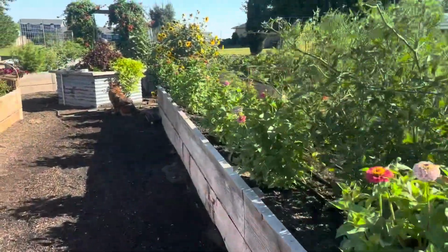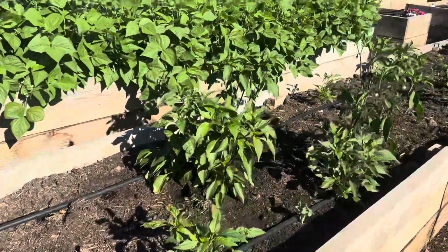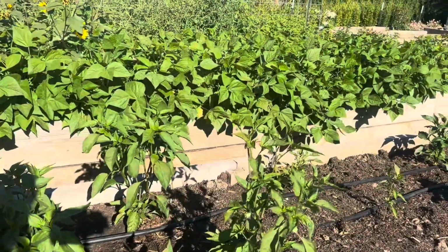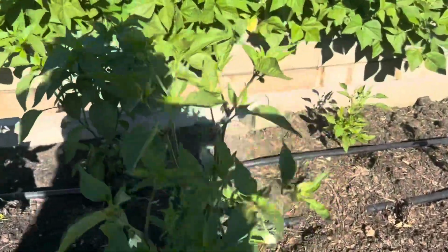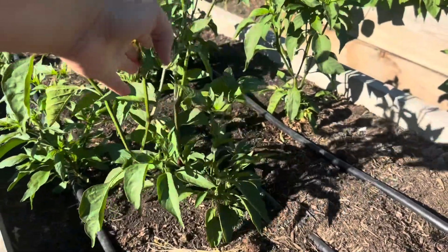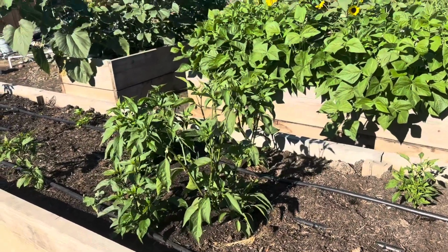All right, we're gonna head back over here to our peppers. So we had a bad windstorm and a lot of my peppers are leaning, and what I need to do today is get them staked up. So hopefully these stakes I bought work, but unfortunately I'm a little concerned that they might be a little small. So here I'm just looking at my pepper plants and, you know, assessing my damage that I have.